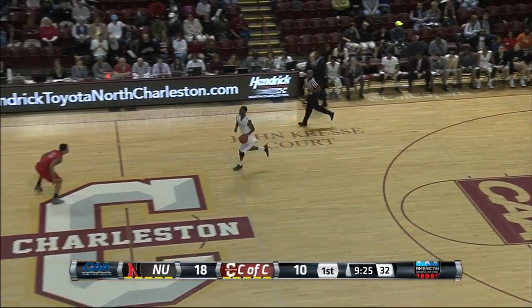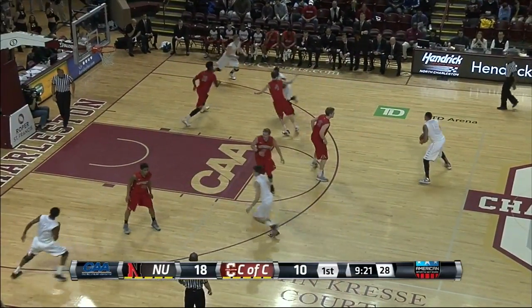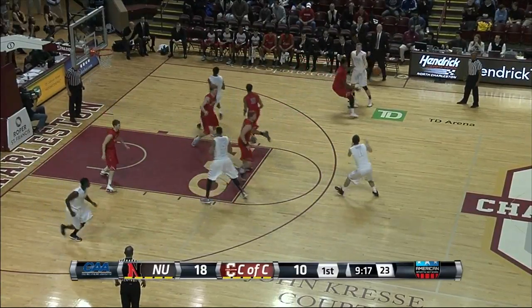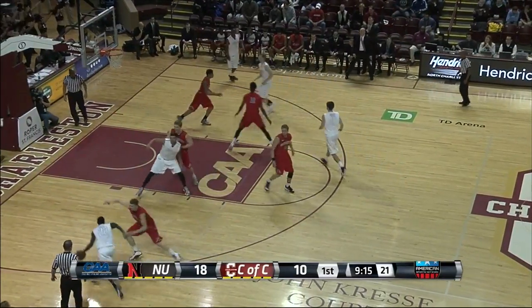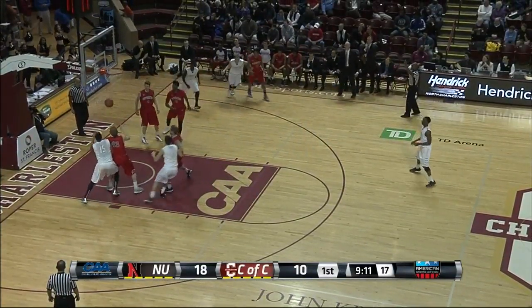Both teams have stayed man-to-man. You know, sometimes on a one-day prep like this that Northeastern had, or even a two-day prep despite the travel for the long trip for Charleston, you'll see a little bit of zone come out, but both coaches have stayed with what they really believe in.